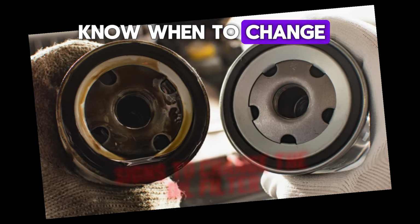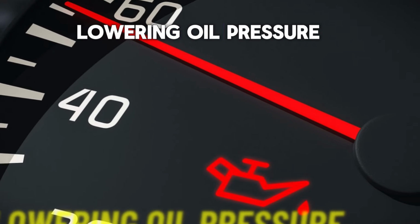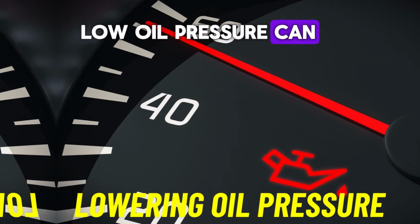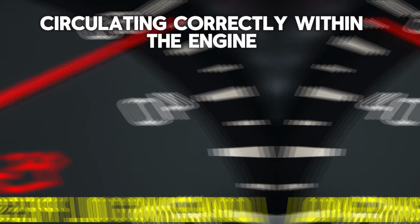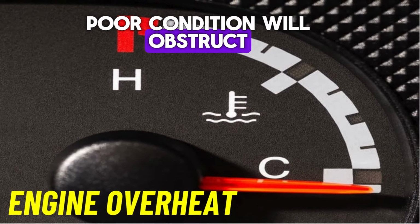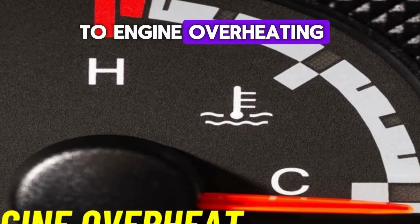But how do you know when to change your oil filter? Here are a few signs to watch for. Number 1. Lowering oil pressure. If you notice a drop in oil pressure, it suggests an issue with your car engine. Low oil pressure can result from a leaking oil filter or a blockage that prevents oil from circulating correctly within the engine. Number 2. Engine overheat. An oil filter in poor condition will obstruct the proper flow of oil to the engine. With reduced oil reaching the engine, friction will increase, leading to engine overheating.